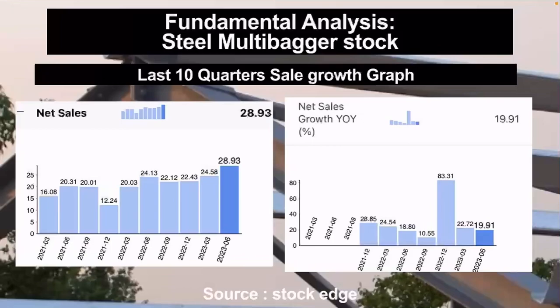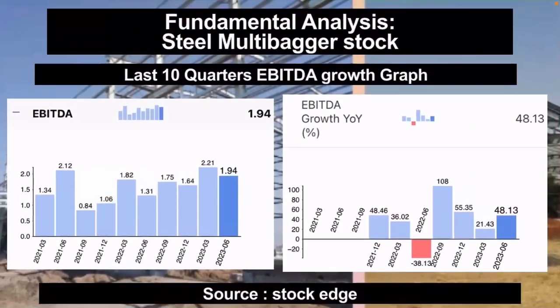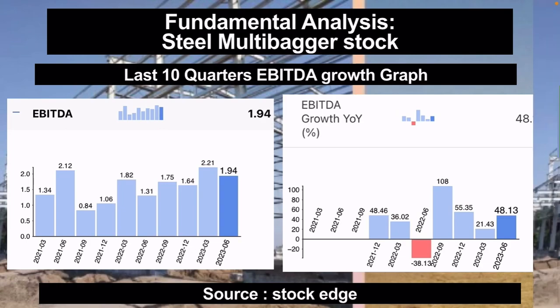Now if you look at the last 10 quarters of sales growth of this stock, you can see how the company's sales are improving quarter by quarter. It shows the highest ever sales, 28.93 crore, which is 19% quarter-on-quarter growth. If you talk about the EBITDA, it is almost 1.94, which is 48.13% growth on a year-on-year basis.